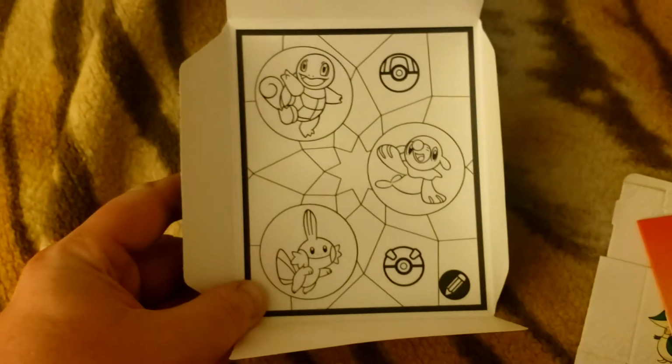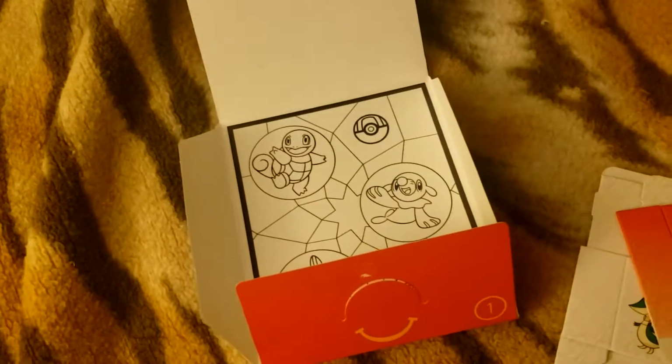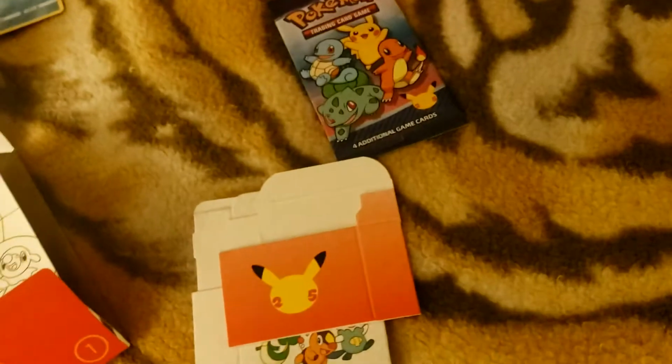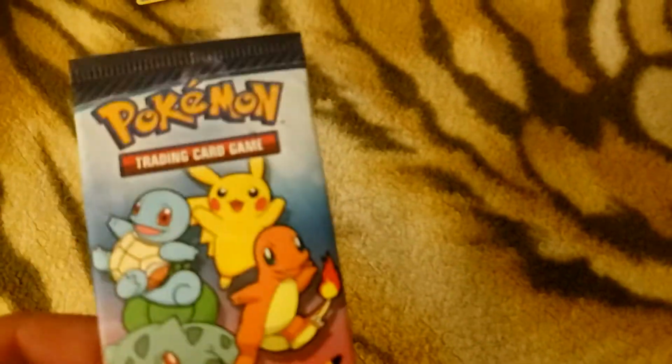I think it's all the same cardboard crap in each pack. I do believe so. See if you look. It's all the same. Yeah, so if you can see, it's all the same cardboard crap. I don't really care about that. That's all going in the trash. But the cards, of course, are what we're looking at. So let me just set the camera down real quick. I'm going to open up this next pack.